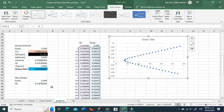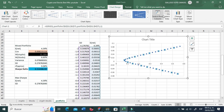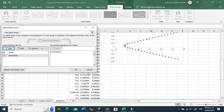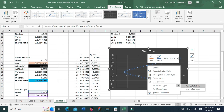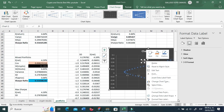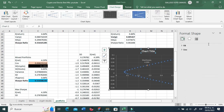Okay, so this is the efficient frontier, and let's see where we get this value for the max Sharpe ratio. Let's add this. Add, and this is going to be max Sharpe, and the x value is going to be the standard deviation, and y, the return. So you can change this as much as you want. Okay, let's see if I can do a better job here. Format of the label and the series name. You can change this the way you want it.